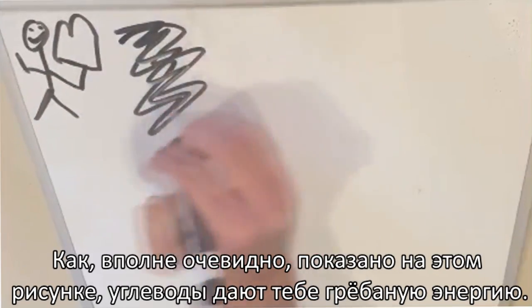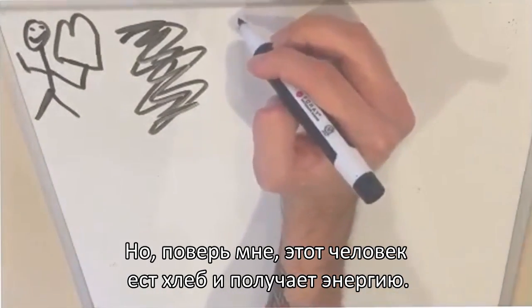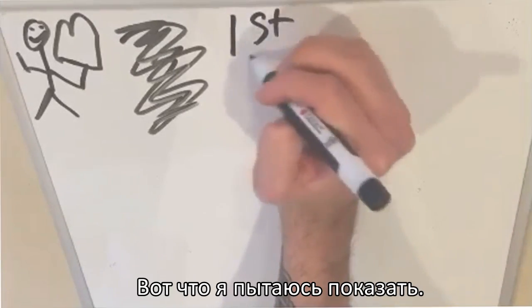As clearly indicated by this drawing, it gives you some fucking energy. I know it looks more like this man's eating bread and is about to be hit by a surprise tornado, but trust me, he's eating bread and he has energy. That's what I'm trying to represent here.